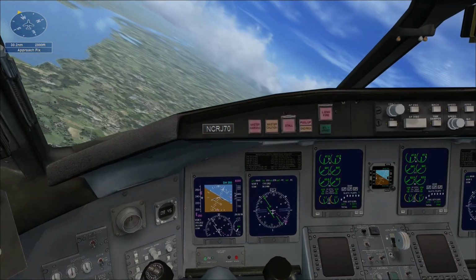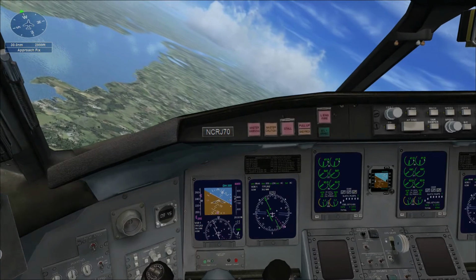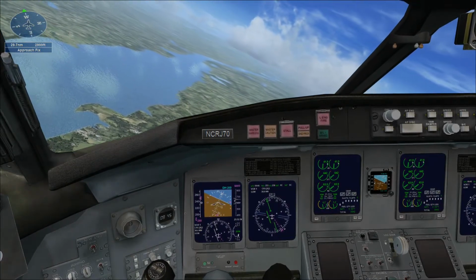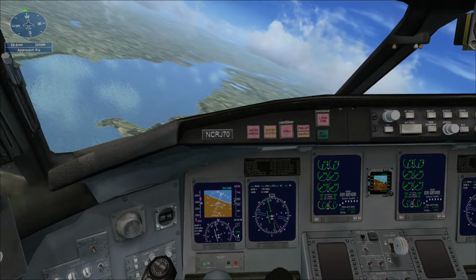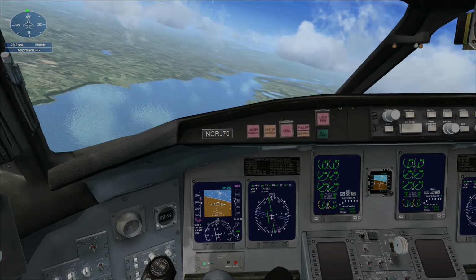We're above our assigned altitude. Descend to 6,000 feet. Flaps, up. Orbit 526, resume own navigation. Thrust set to 80% N1 for the climb. After takeoff checklist complete. Resume own navigation, orbit 526.